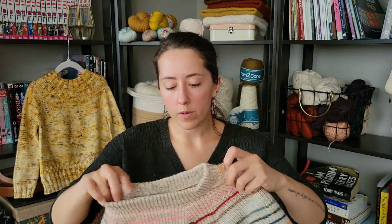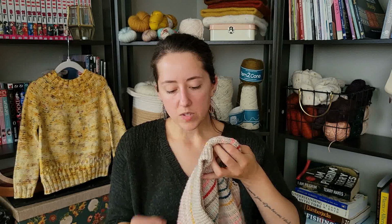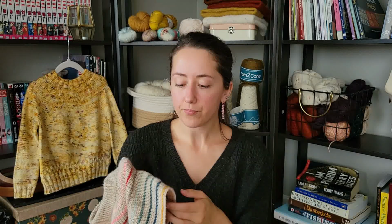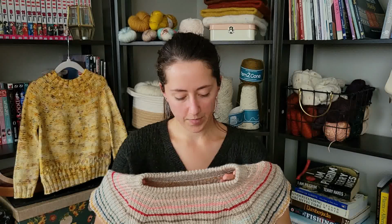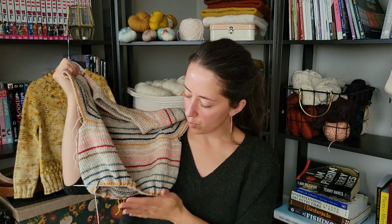I'm very excited to be able to block it because 1x1 broken rib grows so much when you block it. That's why in this pattern, she gets you to knit it longer than what it's supposed to be when it's finished, because when it grows widthwise, it shrinks lengthwise. So based on my fudgy calculations, I think I need to do 6 more colored stripes before I get to do the bottom ribbing.